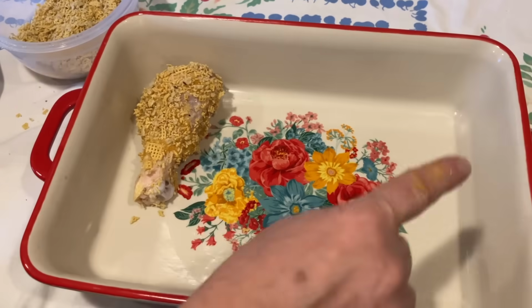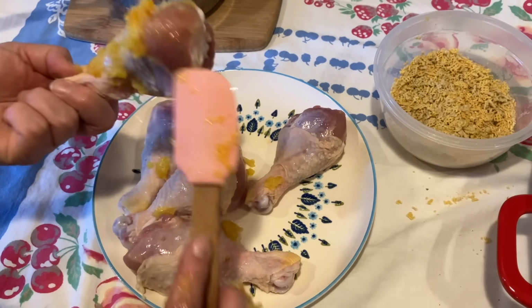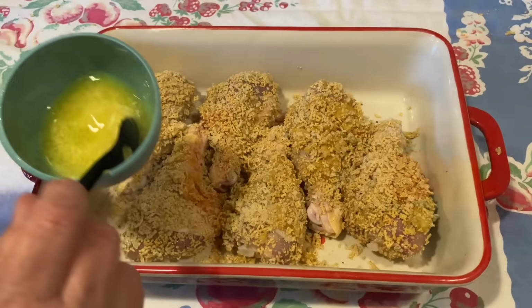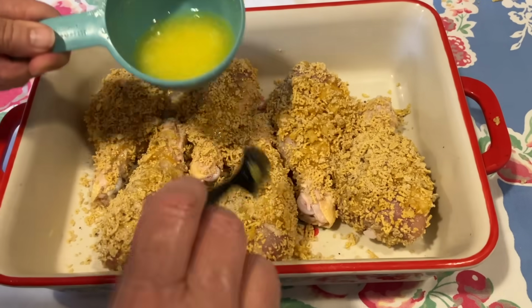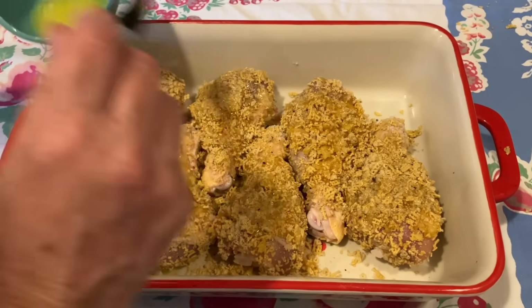Now this is a greased 9x13 pan. Make sure you get it all over. Okay, I'm going to put this one this way. And I'm just going to continue on with the rest of them. And now I am just taking that 1/4 stick of butter that I melted and I'm drizzling it all over this chicken.